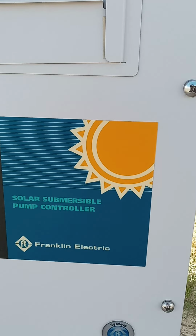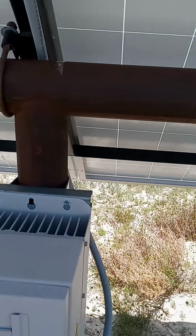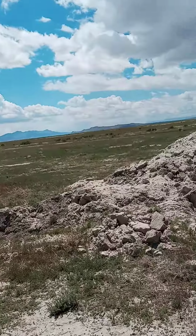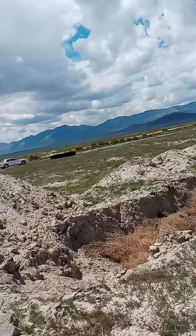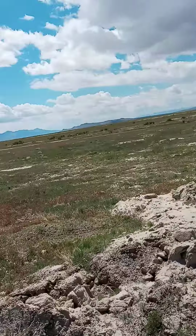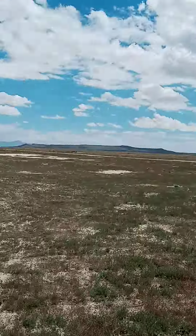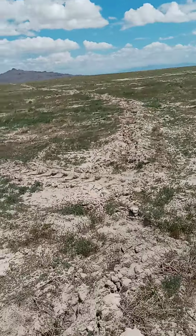Solar submersible pump controller. So this controller, I would imagine, senses a certain pressure and will shut the pump off. So once all these pipes are filled and the water quits running because the floats have shut the water valves off at the very end of these pipes. So, I mean, look at that, you guys. Somebody put a lot of time.